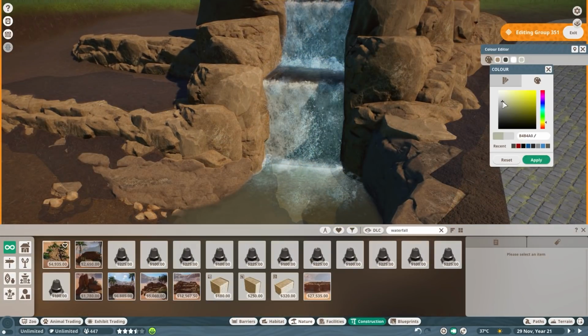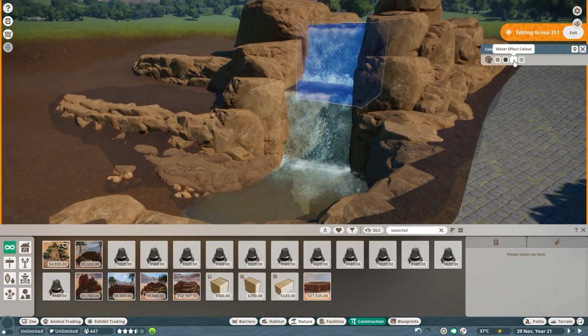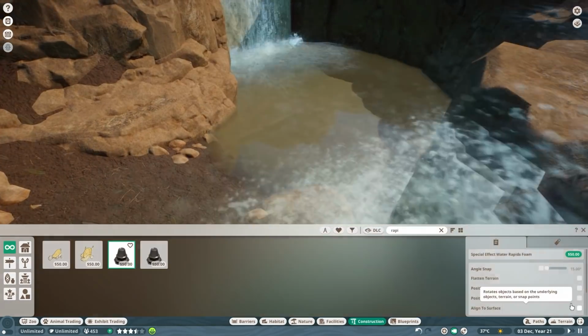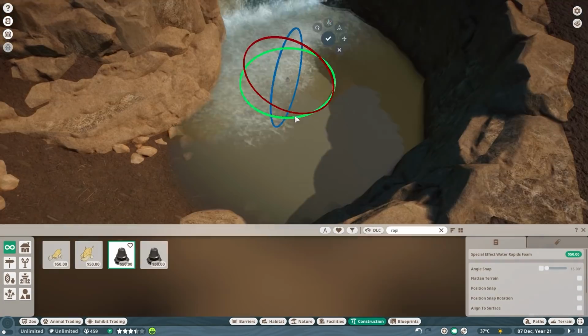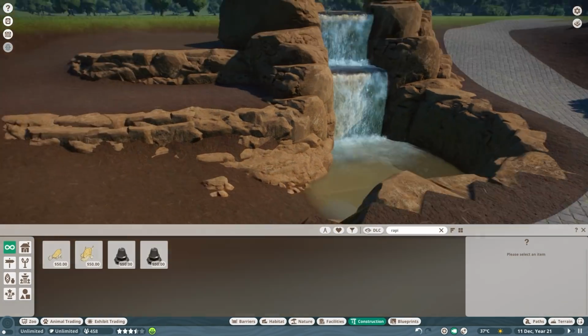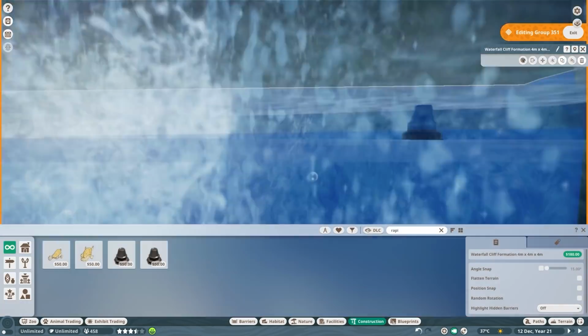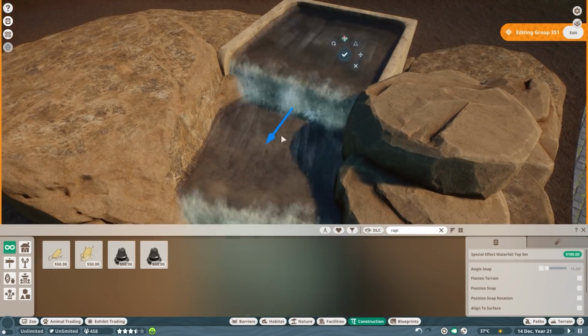So on the backside of the habitat and the waterfalls, I decided to make a little cave for the hyenas for them to rest and get some privacy. So we used a one-sided glass here to make sure that the animals cannot see the guests from this area. But obviously the guests can see the animals when they are in this cave.